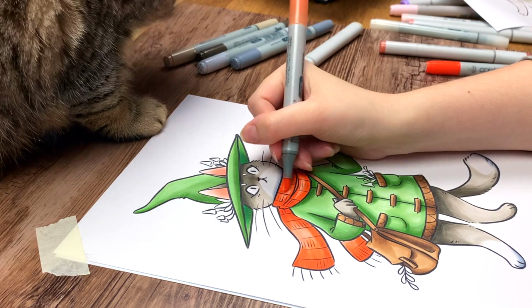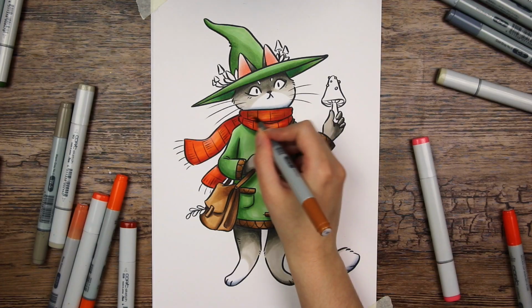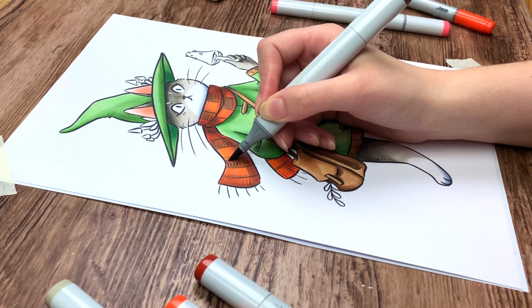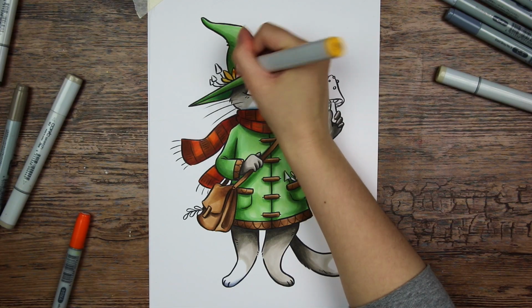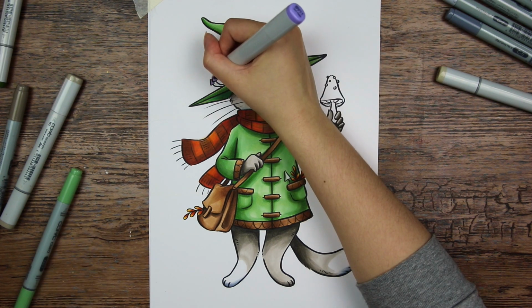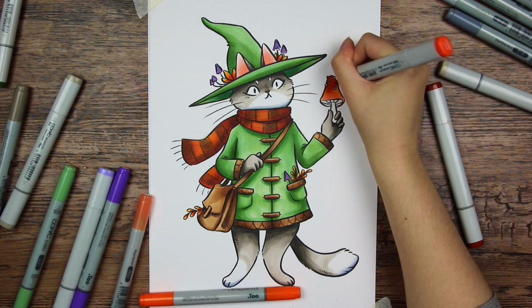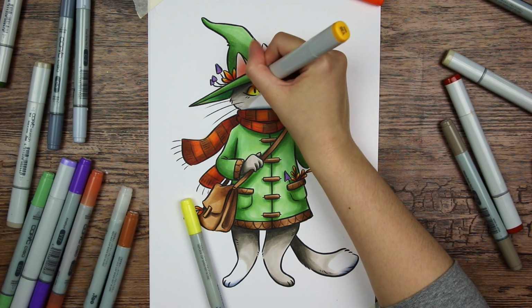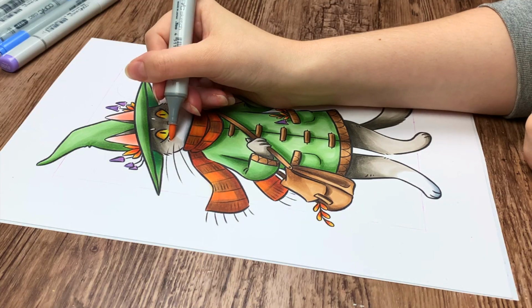I struggled a little with the scarf, or the color of the scarf. In the original it is like light orange, but just having it straight orange in this piece, it looked a little odd and too bright. So I tried to tone it down a bit, and maybe it got a little too desaturated, but I think it fits a little better this way anyway.